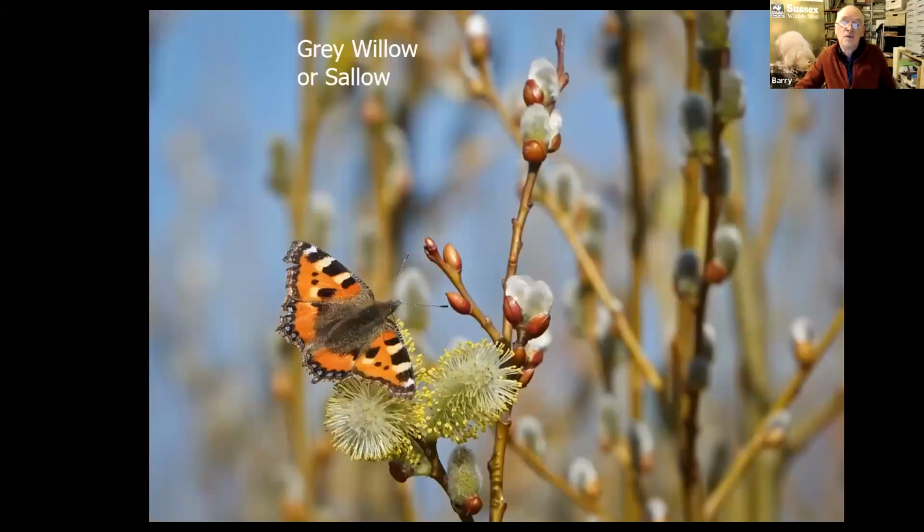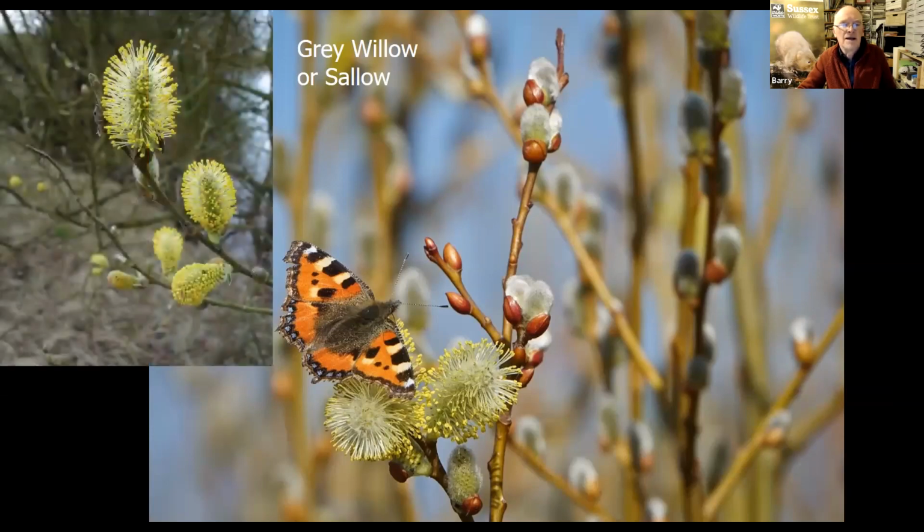A very valuable early flowering plant is the grey willow or sallow. And here a common tortoiseshell is getting some vital food on a nice sunny day. But have you thought about willow trees? They have a strange flowering pattern in that some plants are male. So here's a male flower.